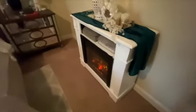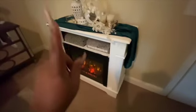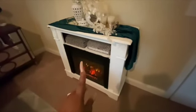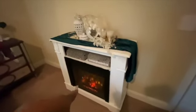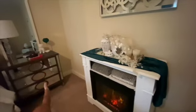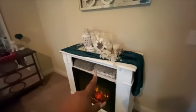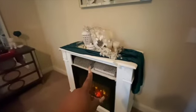Guys, here I absolutely love the move-about fireplaces. I love the portable fireplaces. So here I have moved my fireplace over here, and this is my mirrored piece that has the circles on it that I absolutely love because it matched the circles on the nightstand. And I still have my boxes here, my bedazzle boxes. So I didn't want too much right here.